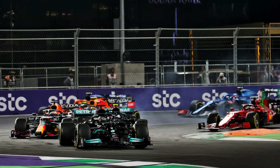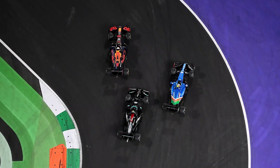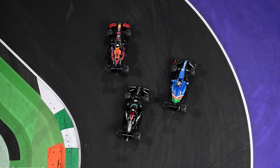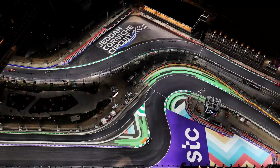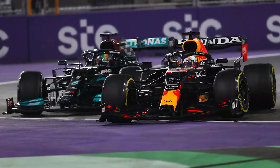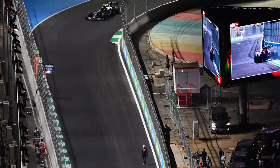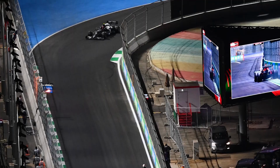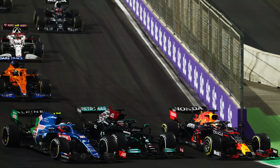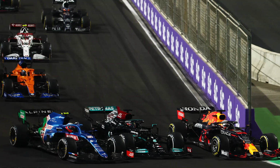Overtaking at Jeddah is quite the challenge in and of itself, but the 2021 race showed us that it is possible to overtake around this circuit. The main areas for overtaking are into the Turn 1 and 2 complex, which is one of the only few slow-speed corners on this track. And the next one would be the final corner at Turn 27, which allows for overtaking and also a chance for drivers to get good traction and set up a move going into Turn 1.